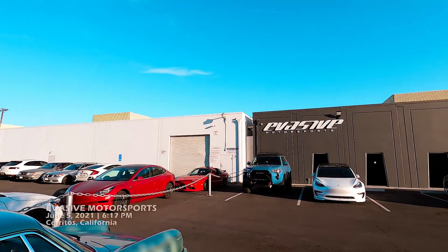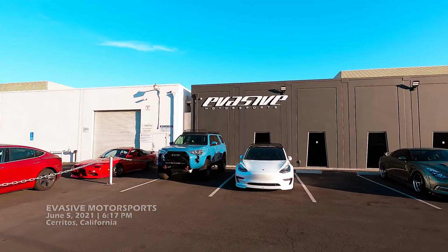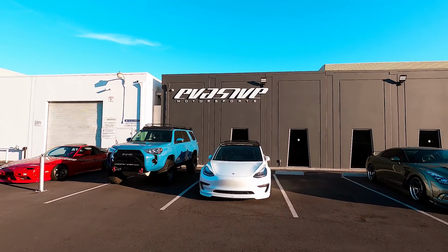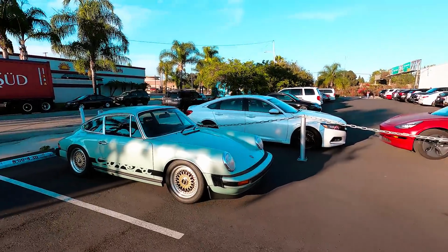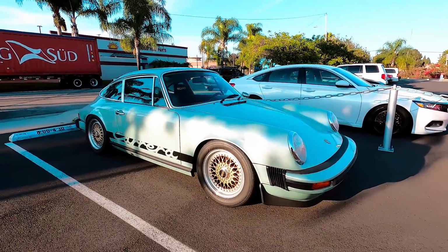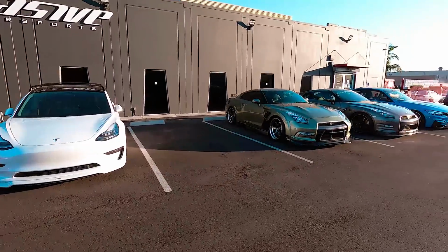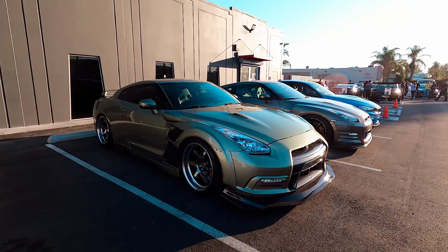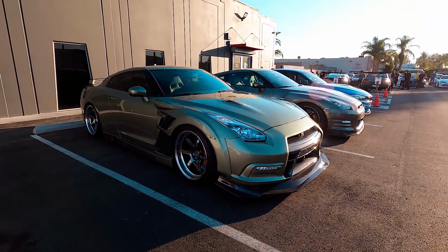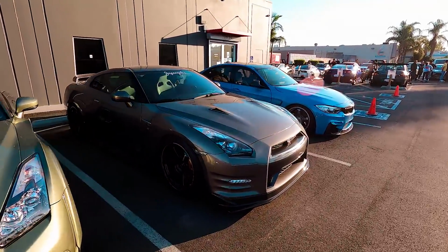So today, on this lovely Saturday afternoon, we are at the Evasive Motorsports grand opening celebration. It's kind of like an unveiling for their Pikes Peak car that Dai is going to be driving at the Pikes Peak thing this year. They decided to throw a little party and invite some friends and have some cars on display for everybody to see, with free drinks and free food. Who wouldn't want to come to this? It's a private event, but it's going to be a lot of people here tonight, I hear.